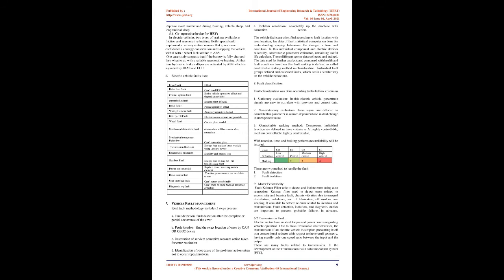Mechanical component defective: can't run the entire plant. Transmission backlash: energy loss, and can't run the vehicle using secondary power. Eccentricity mismatch: stability and energy loss. Gearbox fault: energy loss, or the transmission plant may not run.